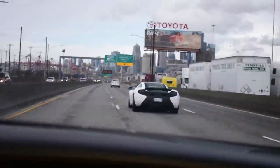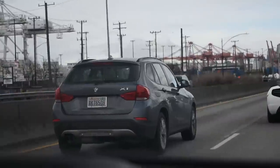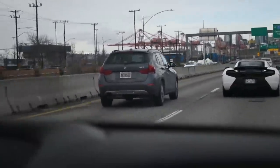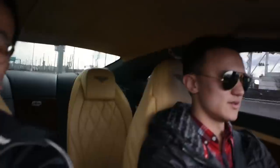That McLaren is sexy. Oh, she's taking a photo too. Person in the X1's taking photos. This is just such a convoy, just breaking necks everywhere. We're missing a Maserati, but breaking necks everywhere. Yeah, another broken neck. To East Mercer, away we go.